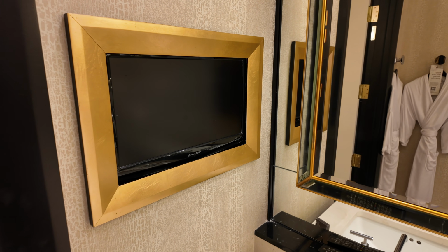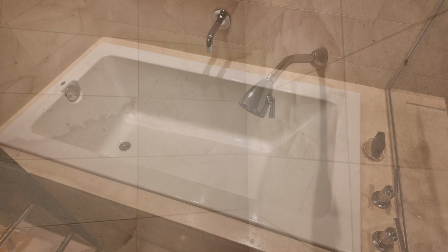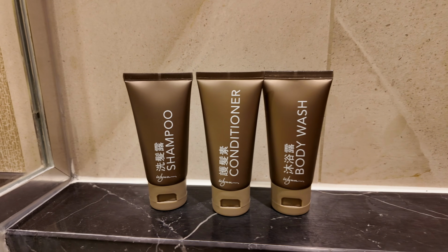The bathroom, like the rest of the room, is absolutely immaculately clean top to bottom. Not even a smudge to be found on this huge mirror. Directly behind you is a huge soaking tub, and to my right is a big walk-in shower with both a regular shower head and a wand. Also, the bath amenities, you're not going to be surprised to find out, are absolutely phenomenal here at Encore.